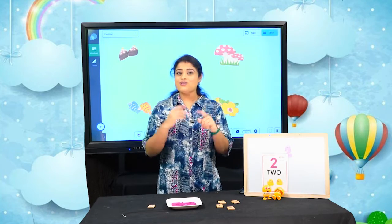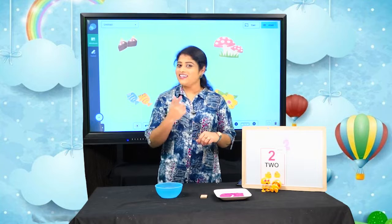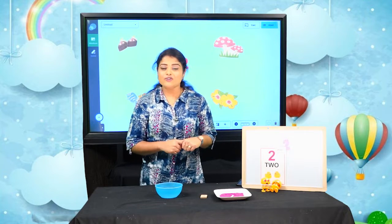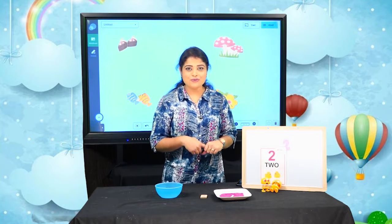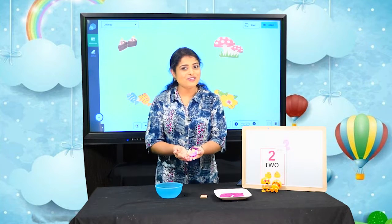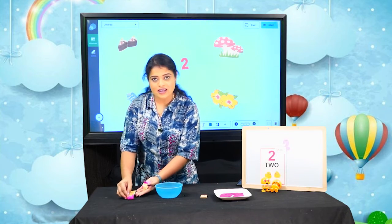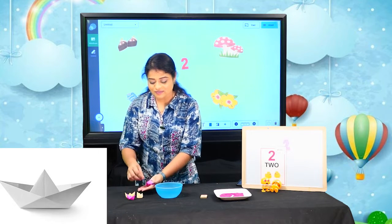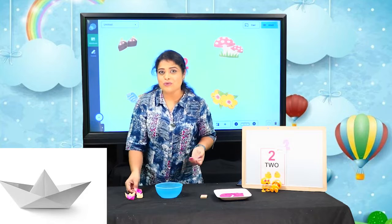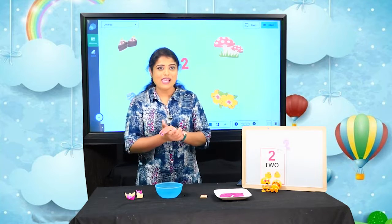Now let's do another activity. In this activity, I have made few paper boats. Colorful boats using papers. So these are my boats. And we all love playing with boats, right? We all love painting. We all love making boats with the paper and playing with them.